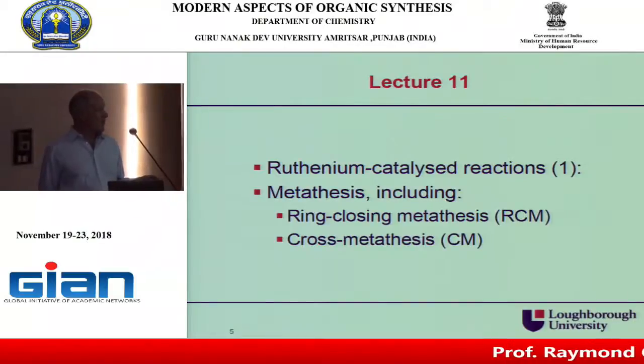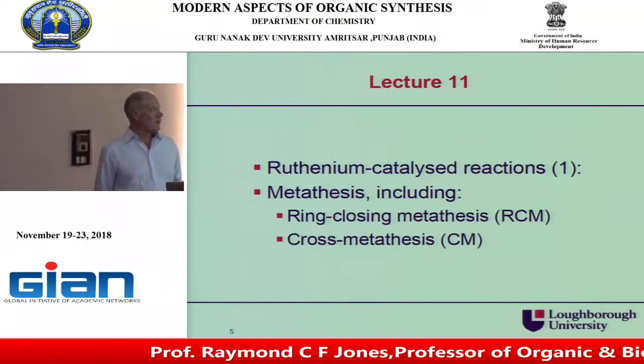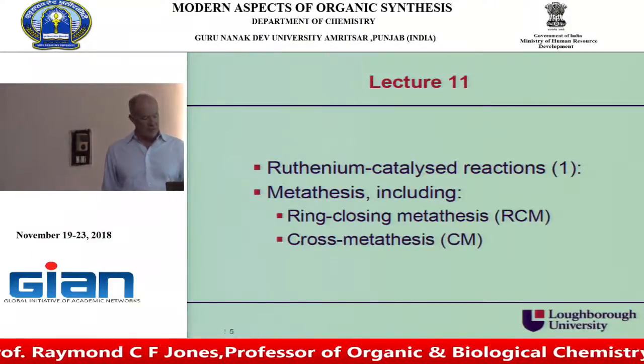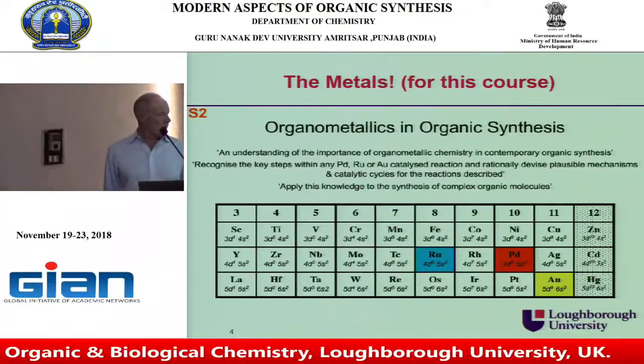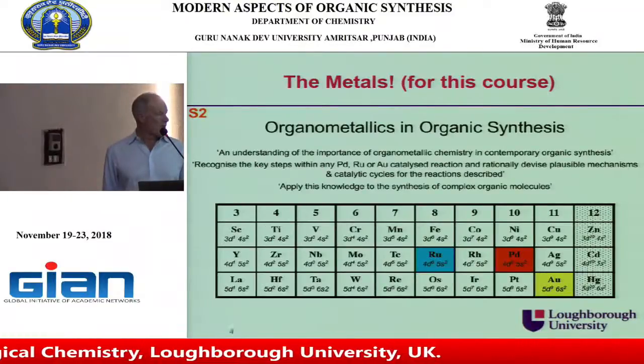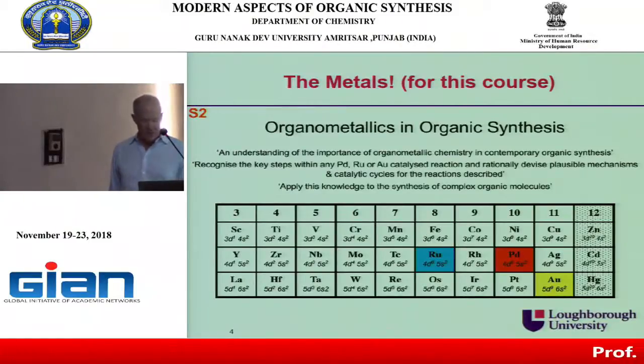So we will see examples of ring closing metathesis, cross metathesis, as well as metathesis more general. So just to remind you, we're now talking about ruthenium. We were talking about platinum. We're now coming 2 elements earlier in the periodic table and talking about ruthenium.